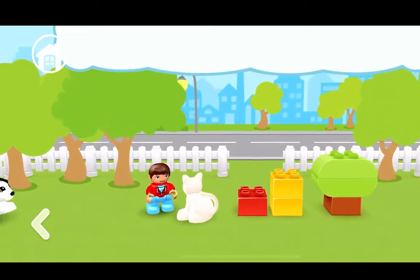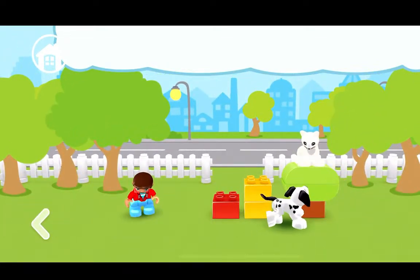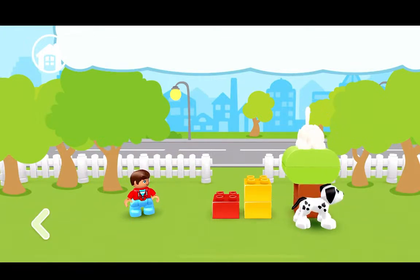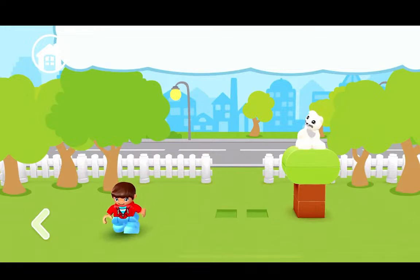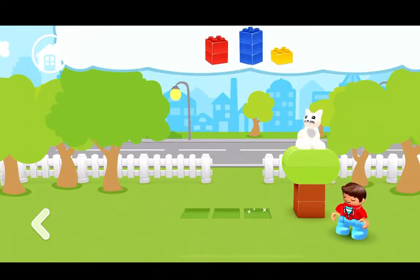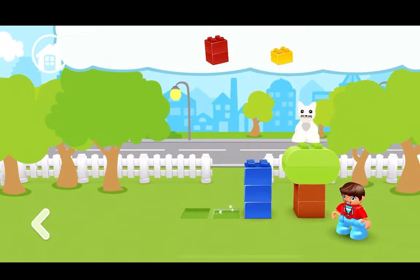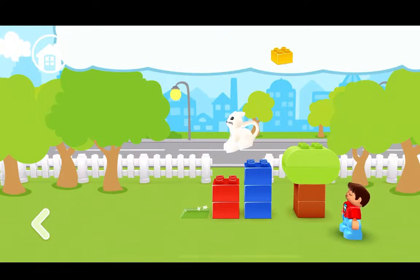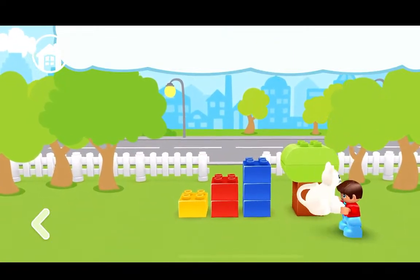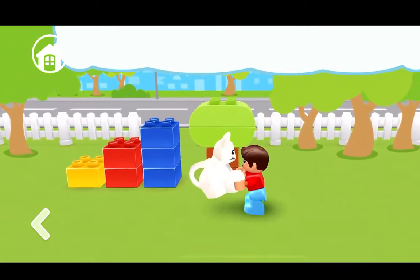The dogs. Oh no! One more dog. And again, pee? Okay, one more. We need to take 3 blue parts, 2 red parts, 1 yellow part. Great! See, what next?